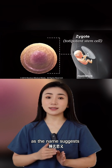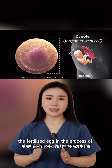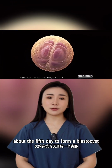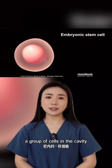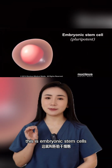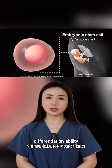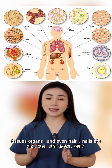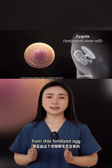As the name suggests, these are cells from the early embryo. The fertilized egg, in the process of moving to the uterus, constantly divides, and about the 5th day forms a blastocyst, a group of cells in a cavity. This is embryonic stem cells. Like magic, they have a powerful differentiation ability, and all the cells, tissues, organs, and even hair, nails, etc. of our human body are developed from this fertilized egg.